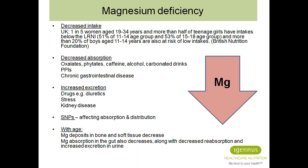Then decreased absorption. So oxalates can decrease the amount of magnesium that's absorbed, like raw spinach and coffee, and then phytates, like I said, can bind to magnesium, preventing it being absorbed. Drinking a lot of caffeine or alcohol and carbonated drinks also play a role in decreased absorption. And then certain medication like proton pump inhibitors can decrease magnesium absorption. And we know that some people are on PPIs for many years, even decades.